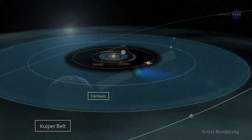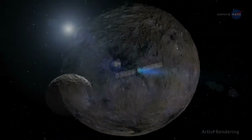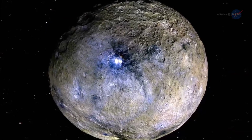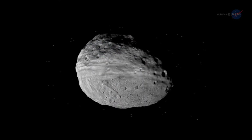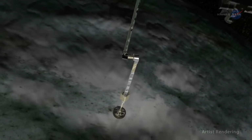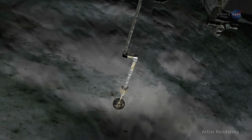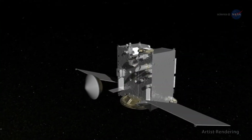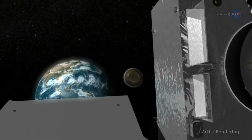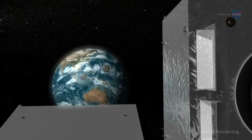Dawn recently completed a mission to the main asteroid belt, visiting the dwarf planet Ceres and the belt's largest asteroid, Vesta. OSIRIS-REx has arrived at Bennu, a near-Earth asteroid about 1,650 feet or 500 meters across, and will return to Earth in 2023 with a sample so scientists can begin to understand Bennu's origin and history.